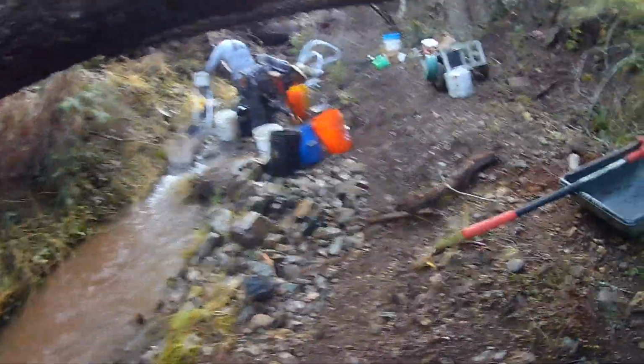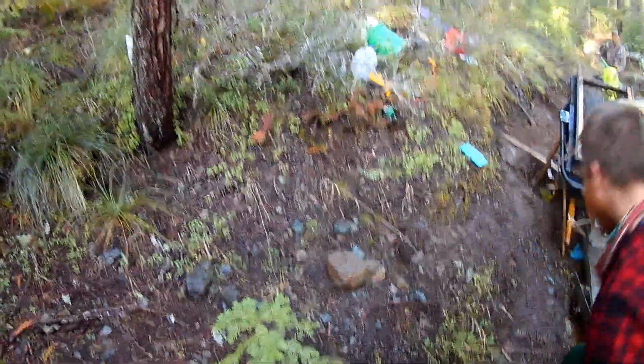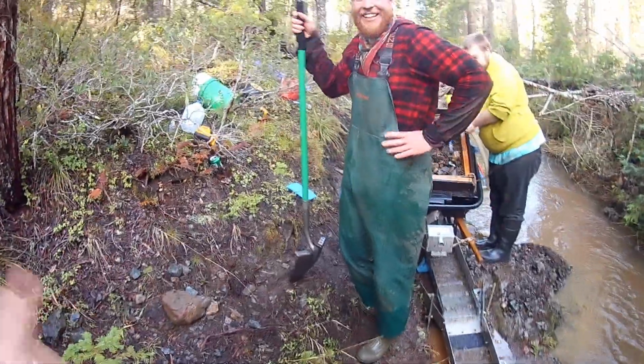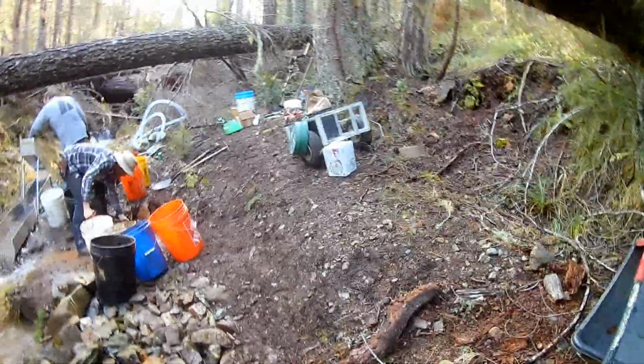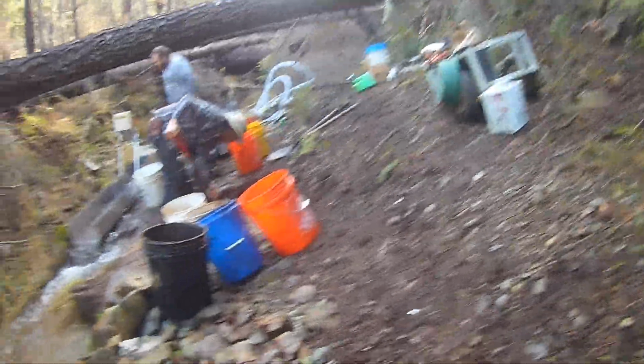I'm trying to knock this bank down and make it safe. Yes, knock the bank down and make it safe. That's what we're doing out here. That's why we're moving this material, making a nice walking path down this creek for people to enjoy. Gotta keep it pretty. The forest really appreciates us and our work. Oh, I'm sure they appreciate us a lot, bud.